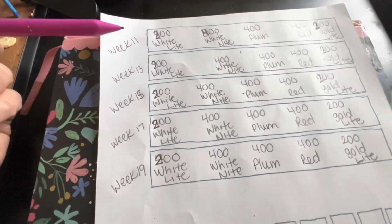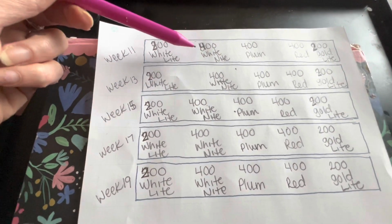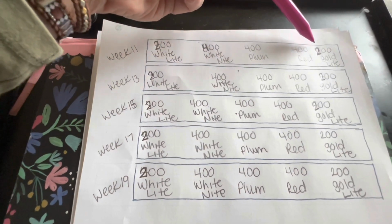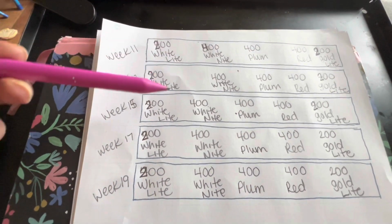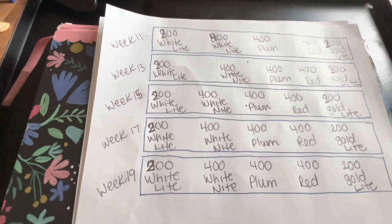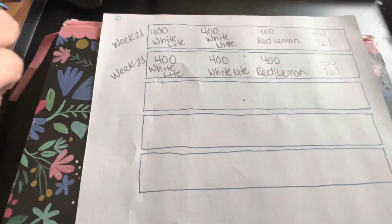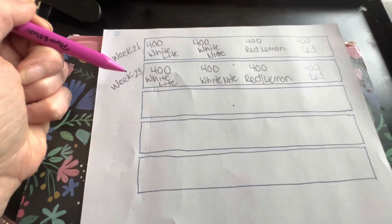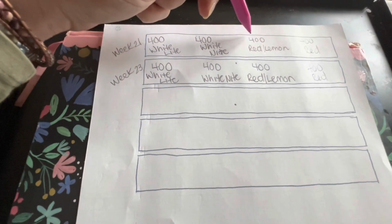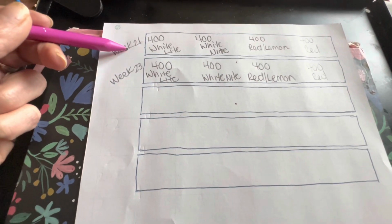Week 11, I'm going to start planting darker colors for the fall. So it'll be 200 white light, 400 white night, 400 plum, 400 red, 200 gold light. And I'm going to do that for week 11, 13, 15, 17, and 19. Week 21 and 23, I'm planting 400 white light, 400 white night, 400 red lemon, 400 red for those 2 weeks.